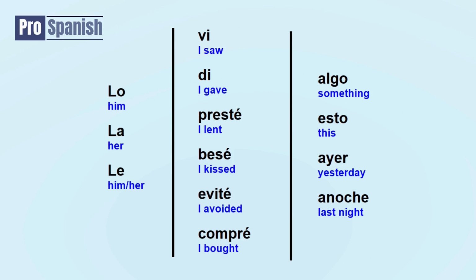How about I bought her this? What would that be? Le compré esto. So something is being given, being passed on. There's a something there, so it has to be le. And the test, I bought her, and then we could put in something. My example was using this, but we could try it with something, and yes, it sounds fine. I bought her something. So I bought her this is le compré algo.